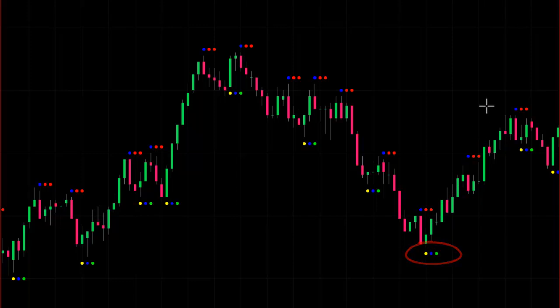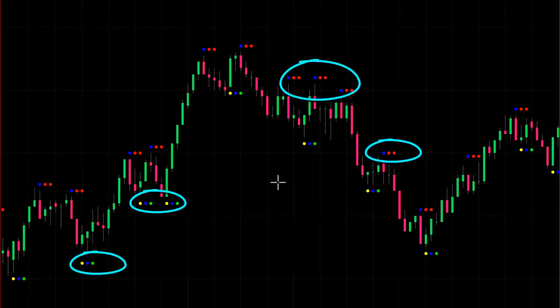So we have different setups that take advantage of these two different types of exhaustion levels. The stronger exhaustion level, and the smaller temporary exhaustion level.